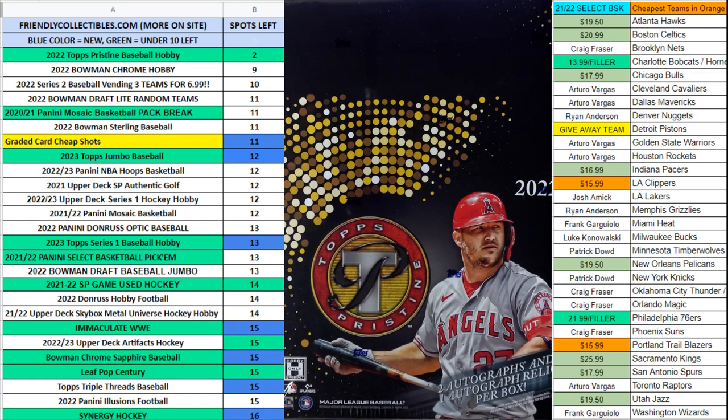All right, it is filler race time. This is filler A for 2022 Topps Pristine Baseball Hobby Box 131. We got 30 seconds on the clock. We've got eight racers at the line ready to go. We're looking for first and second place. Each of them will be getting a spot in the Pristine break.